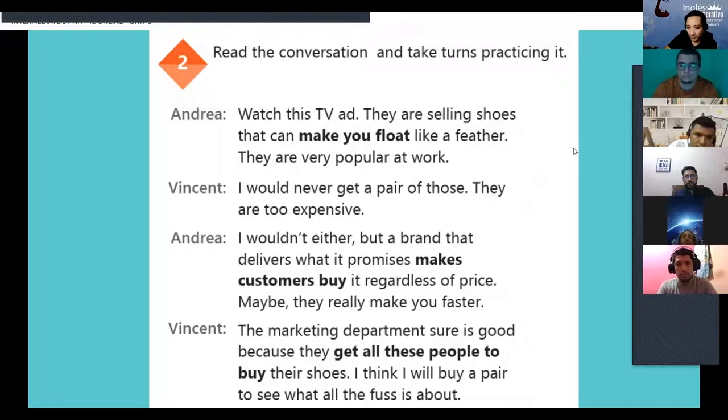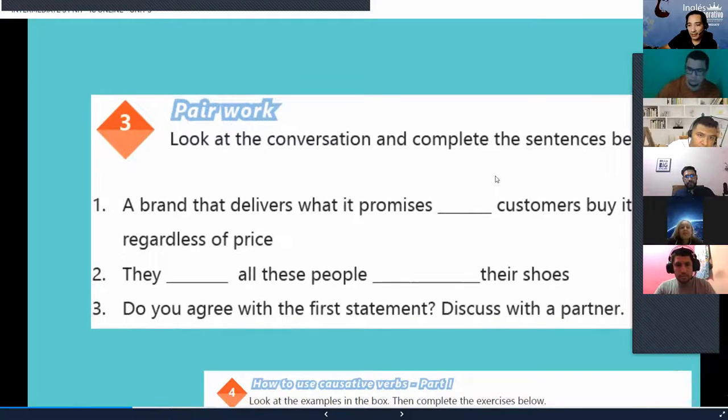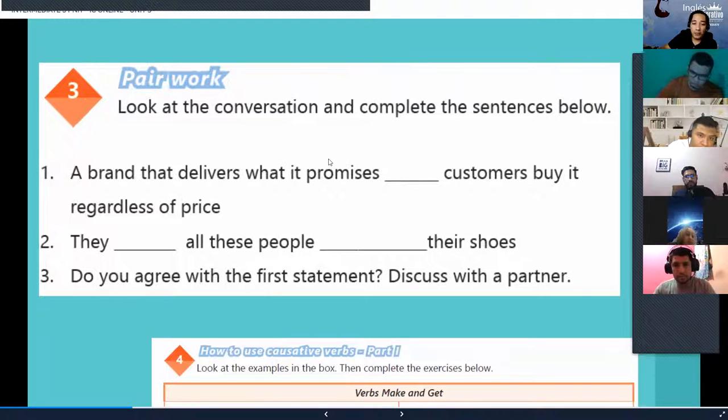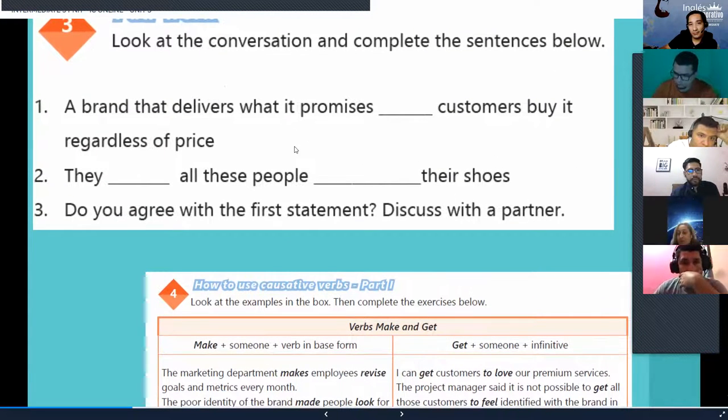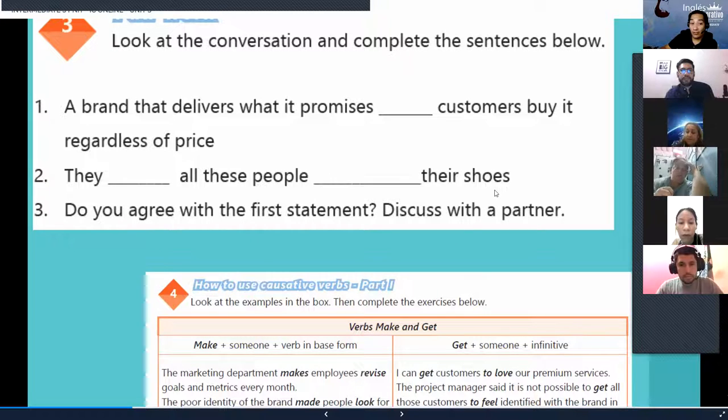So these are causative verbs, but before we get there, I think you have some questions to answer. Okay, really quick. Look at the conversation and complete the sentences below. A brand that delivers what it promises makes customers buy it regardless of price. Number two. Get. Okay, get. They make or they get? Get. They get all these people to buy their shoes. Okay.